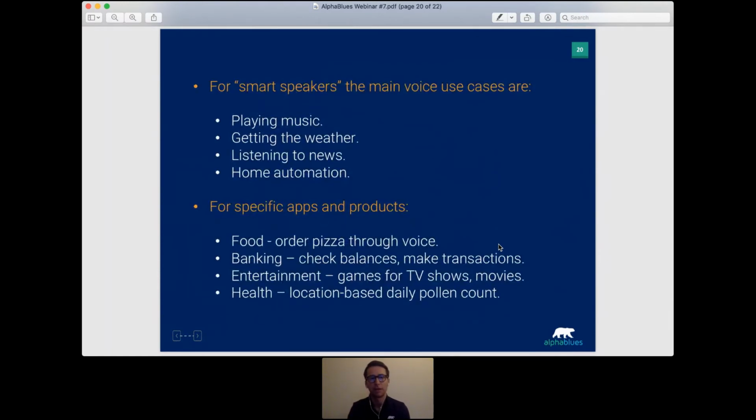For those that use smart speakers, the main voice use cases are playing music, getting the weather information, maybe listening to news, or some type of home automation, right? So putting on the lights or turning them on and off. And for me personally, it's the same. I've used a smart speaker for a few years, and it exactly is that. It seems relatively simple, but these are things you do repetitively. You could use your phone to play music, but it's easier to do so with a voice command, just telling something and asking, and right away the music is being played.